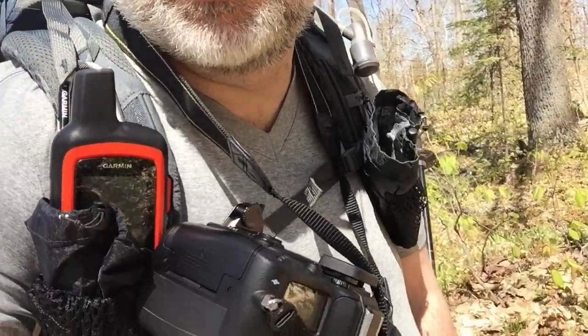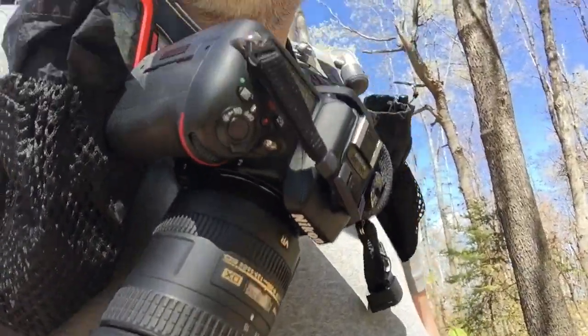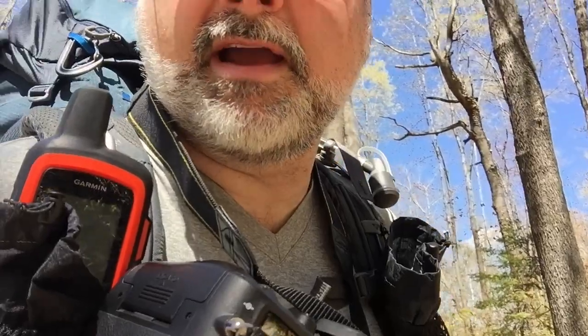And the other thing you see, besides my GPS, is the trusty Nikon attached to my pack with a new device called the Capture by a company called Peak Design. It's really, really slick, lightweight, attaches to your pack, and your camera mount just slides in and out. It's a standard mount, so it'll fit almost any tripod, which works out really good. So yeah, we tweaked a few things. We'll go through some of those as we go through the hike.